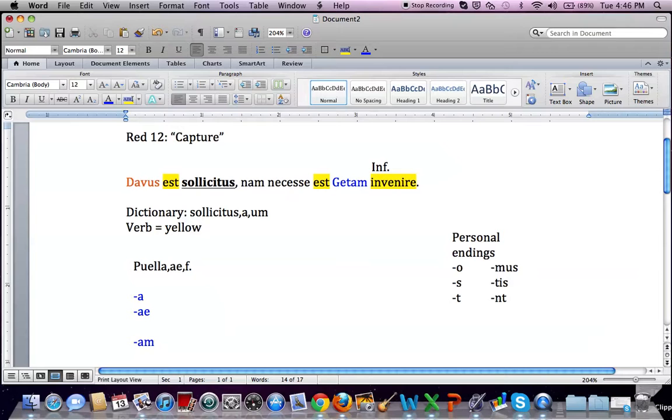So what have we done so far in this sentence? Well, we identified the yellows. We know verbs are yellow. The next thing we did was we identified orange nouns. We identified second declension nouns, second declension masculine nouns. I threw in the word masculine. I don't know if I confused you or not with that. They get the color orange. Let's put orange on this.